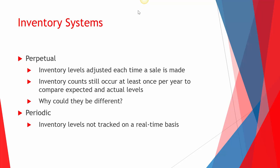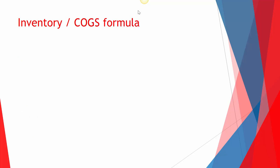So for smaller businesses like the Honeybee business or Vaz selling his books, it just makes more sense for us to do a periodic system. I don't update it online every time, so we've got to do our counts to figure out what our inventory is. So there we go. Totally. Perpetual versus periodic.